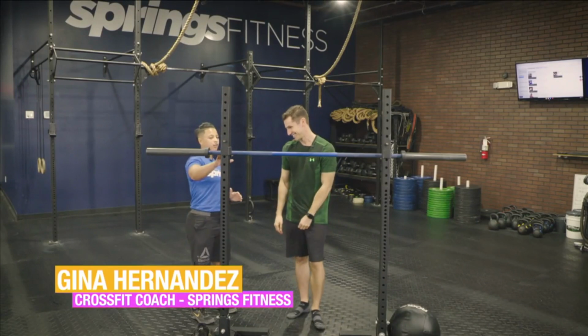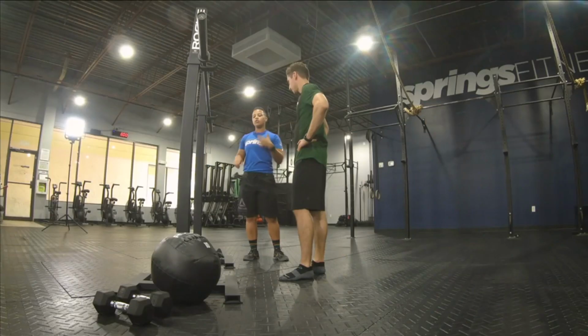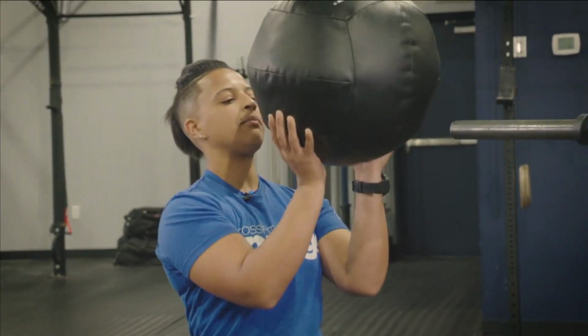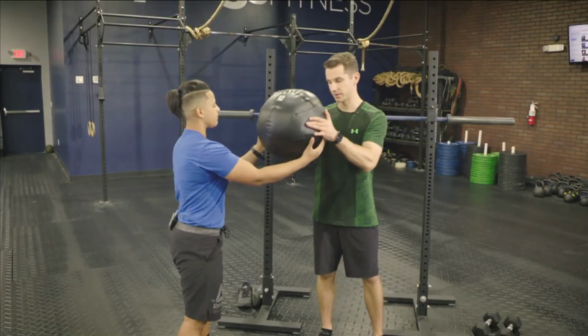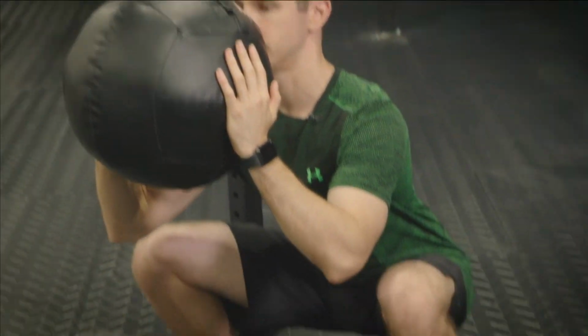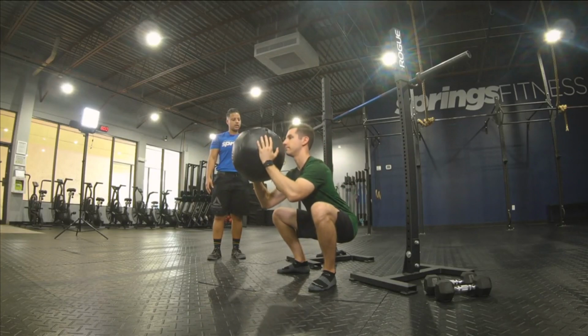So for my athletes that are unable to hold that bar here, we don't want them to be here. So we might scale them down to a med ball front squat. What I want you to do is hold that med ball in front of your face, and from there we're going to initiate that movement just like you did before. In front of my face. So hands under, hips back, push those knees out, keep that tension, and drive up. One more time, and up again.